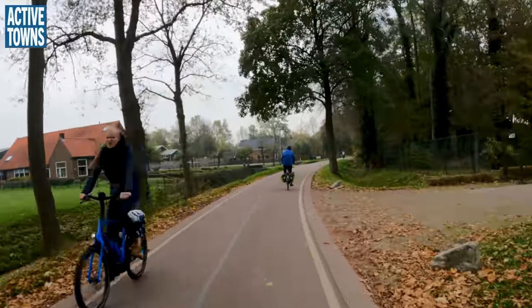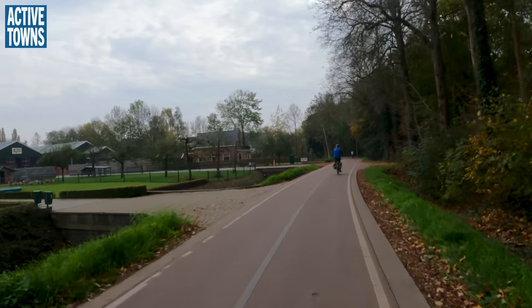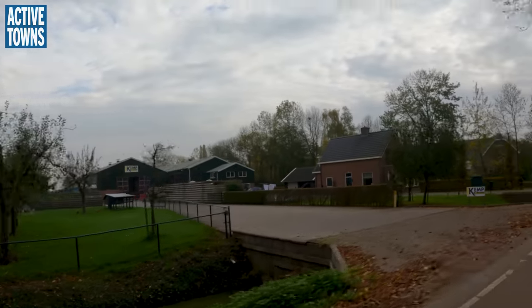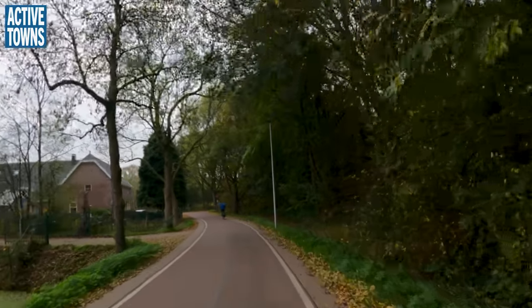Very, very comfortable, quite beautiful, and here we go. Here's some chickens. That's a big backyard chicken operation. My chickens will be so happy.